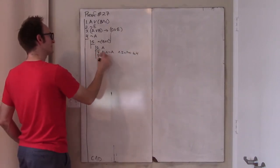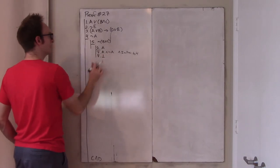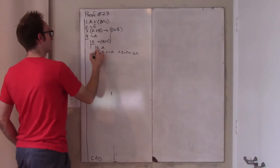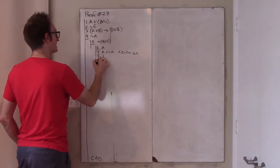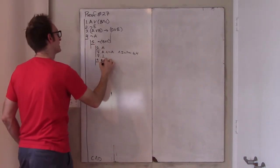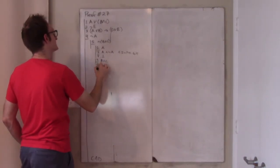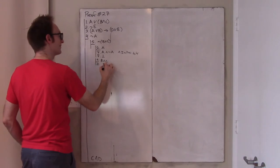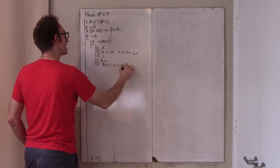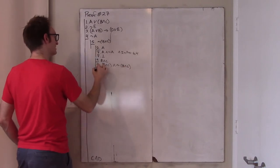But that is a bottom, and maybe I'll notate later, or not at all. That's a bottom, so that's just no A. But then, on the other hand, what's my alternative? My alternative is B and C, yet I have assumed in line 5 that B and C is false. So, there we have it.